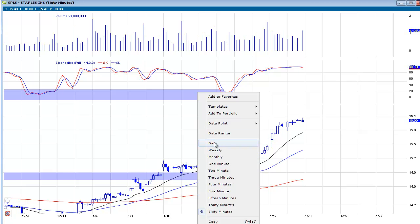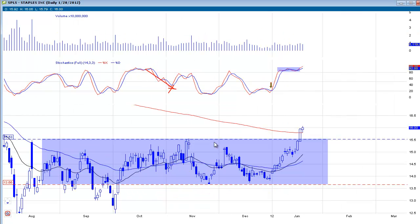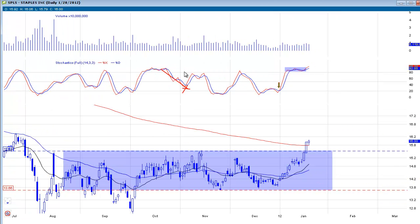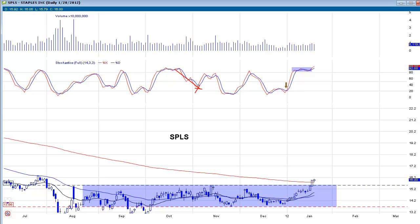Staples, talked about this a lot on the radio, and I said, I keep on going back to Staples. So I said, still at Staples. Staples is going to go. There's no doubt about it. And again, it was just a good base. We got oversold here. We kind of embedded up here.